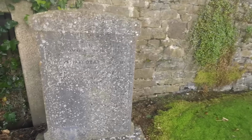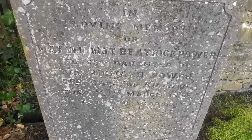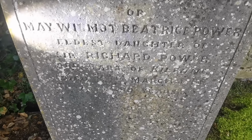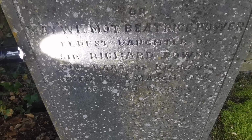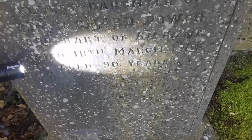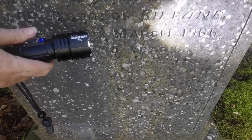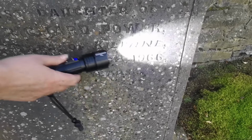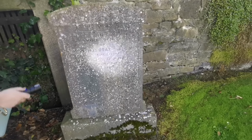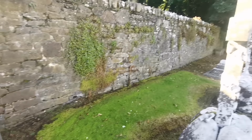Yeah, and another name here just outside then. Wilmot Beatrice Power. Ooh, that's a long name. Eldest daughter of Sir Richard Power, 3rd Baronet of Kilfane, who died the 18th of March 1966, aged 90 years old. Is that 1866 or 1966? That's 1966, age 90. So there we have it.